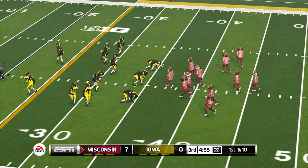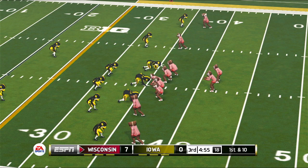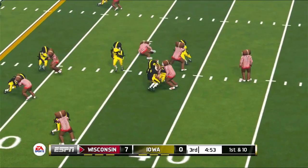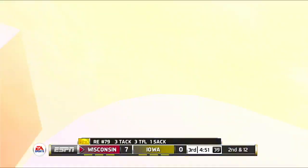First down, 10 to go. Ball on the 36. Wisconsin is up 7. Here they go on the draw, and they'll lose yards. 1 yard loss for the halfback.